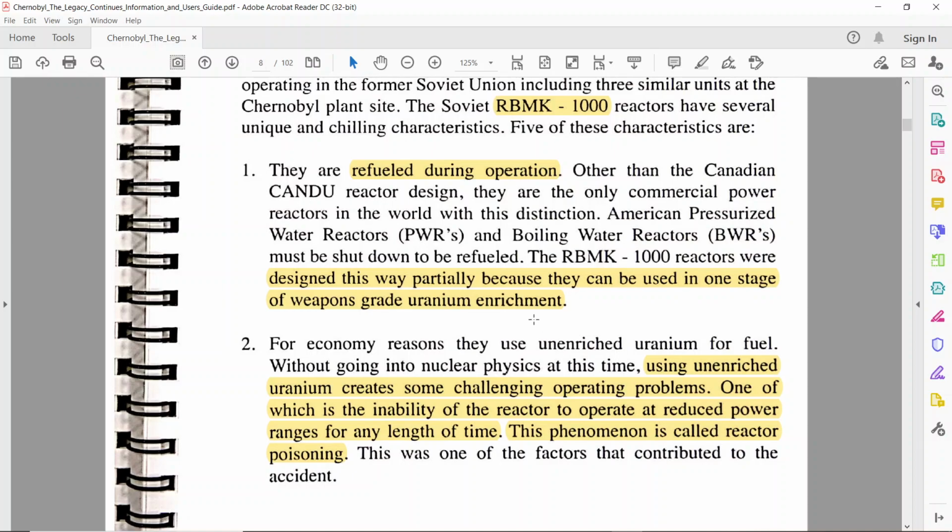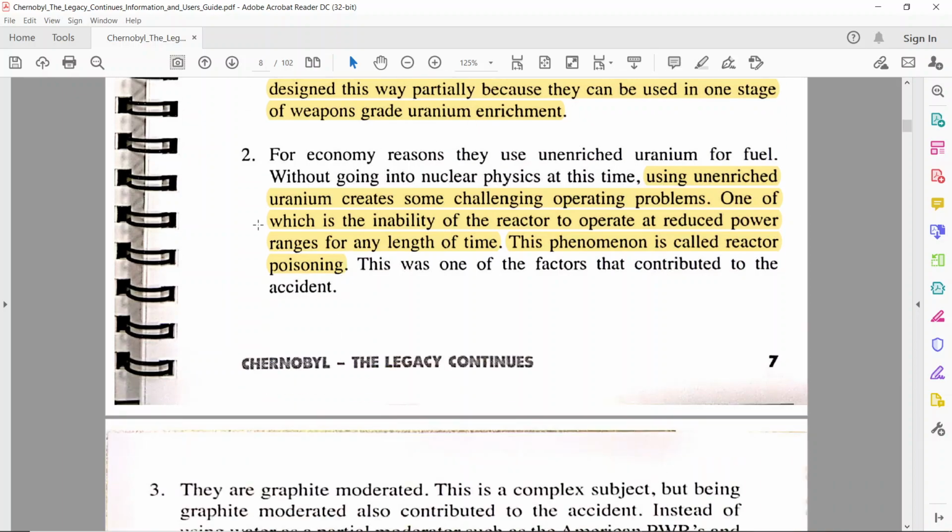So this is basically the change that it needs for this to be correct. Weapon-grade plutonium breeding, not enrichment. Because what you are doing is to breed the plutonium. You create it from a fertile material, which is uranium-238 plus 1 neutron coming from some other fission. Okay, let's go to the next point.